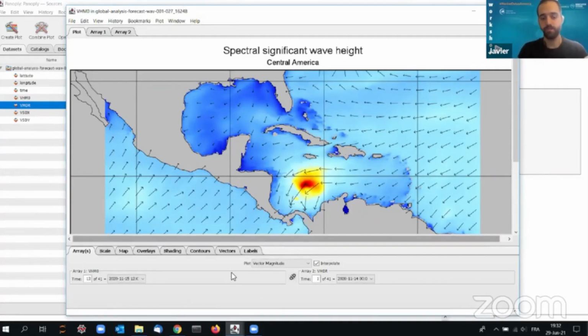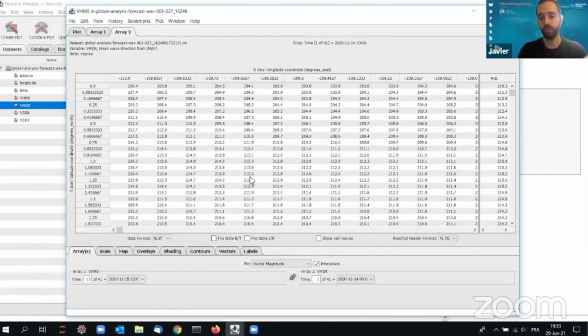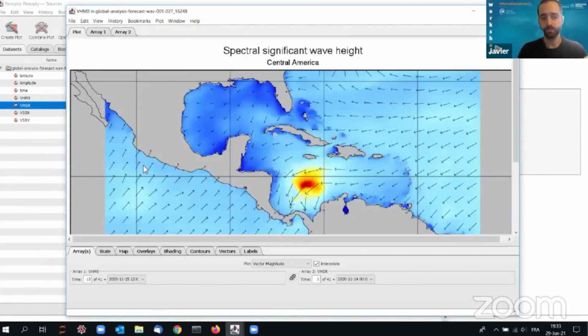As you can see, this window is pretty similar to the previous one. We have the first array here with the raw data. This is the previous data, wave height. And now we have a second array. This is the new data we've added. That's direction of the wave. Again, you can check it and again, format it as much as you want.